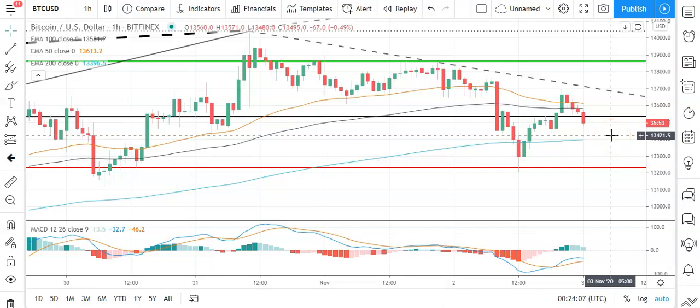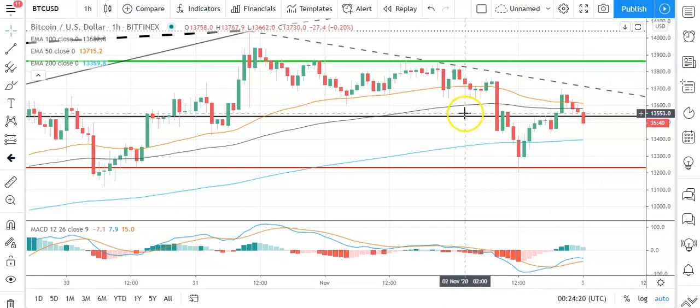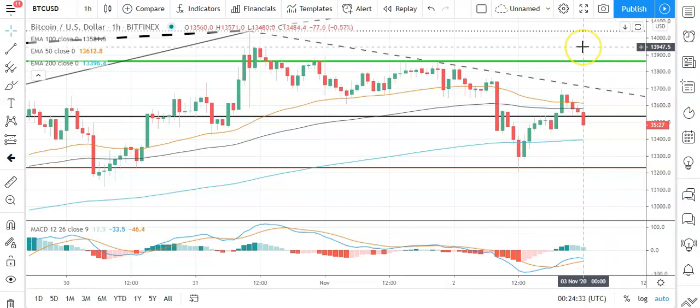Going to need to see Bitcoin move back through the pivot at 13,535 to support a run at the first major resistance level, sitting at 13,863. You're going to need a broad-based crypto rally for Bitcoin to break out from yesterday's high, so that was at 13,836, however. So barring an extended rally, I expect that first major resistance level and yesterday's high to cap any upside. In the event of a breakout, you could see Bitcoin test resistance at 14,000.